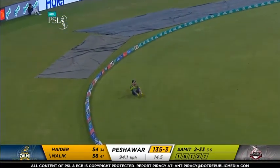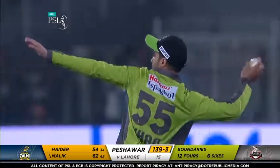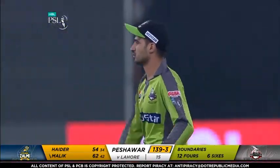That's into the gap. Oh, the last thing they needed was a misfield. Moaz Khan was the fielder, Samit Patel, if looks could kill. 139 for 3.